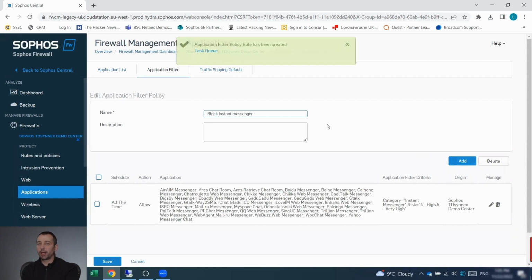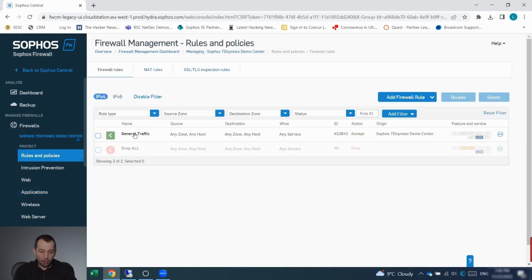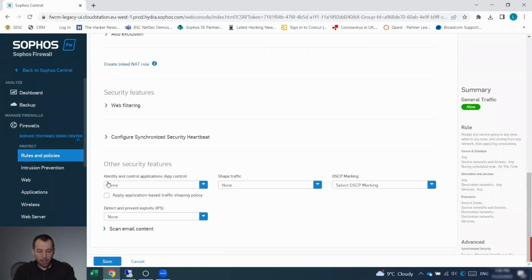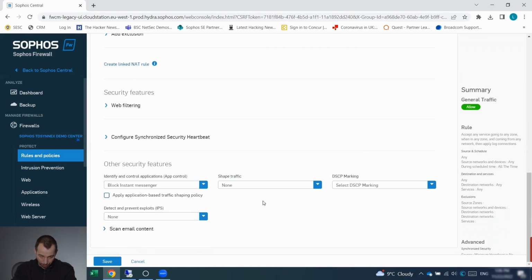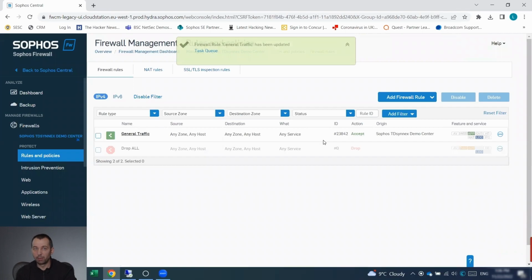Once I have this, I can easily go and apply it to a rule and policy. So I'm going to go to my rules and policy. I'm going to go to my general traffic. And now I'm going to go down here to identity and control application. I can now see my block instant messages, the rule that I've just created. So I can save that now, and all of those applications will be stopped from running in your environment.